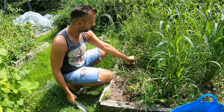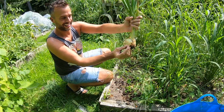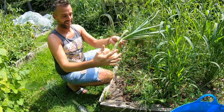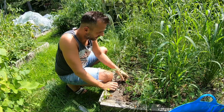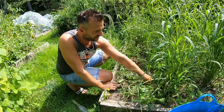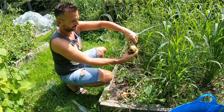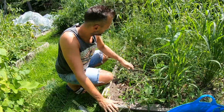Oh, holy cats. Look at that. Again, big hands. That's a big onion. Wow. So exciting. And it doesn't look like I'm going to use the tool anymore. Let's see if I can just... Yeah. These are a little bit smaller, but again, these were the seedlings that I had planted. I think they're like a yellow Spanish onion or something like that.